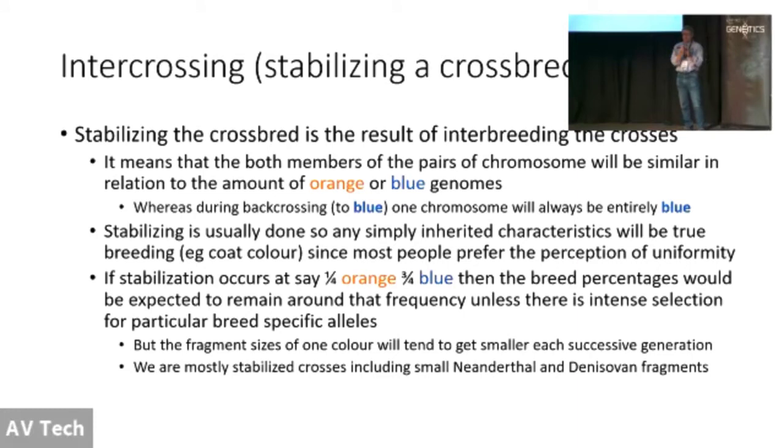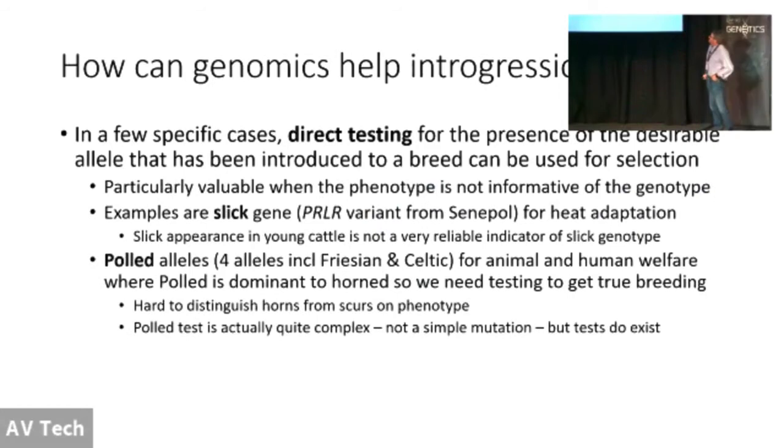Okay, and so if stabilisation occurs when you say quarter orange, then those breed percentages will remain around. The chunks of orange will get smaller and smaller, which means they'll get harder and harder to get rid of because they'll be spread everywhere throughout the genome, but they will still hang around unless they happen to be favourable or unfavourable and you're really good at doing selection for them. Then you may be able to get rid of them from certain regions. And that's the kind of thing that's happened with Neanderthal and Denisovan. They're not rampant across the whole genome. They are more common in particular areas where they had some advantage.